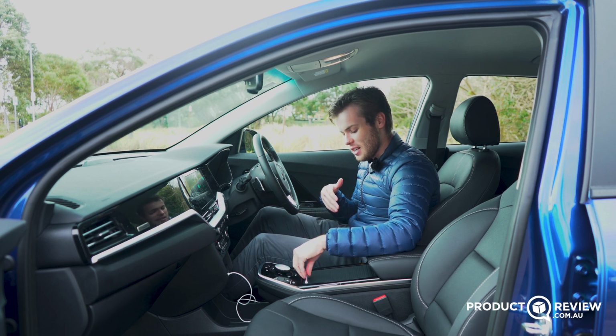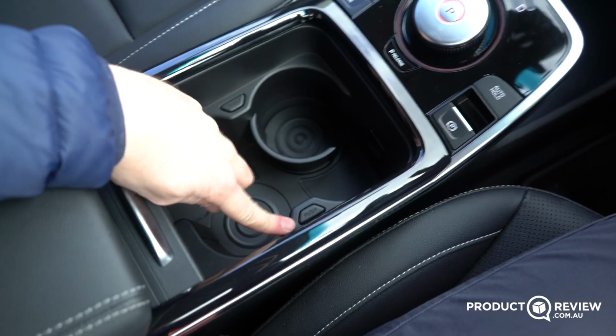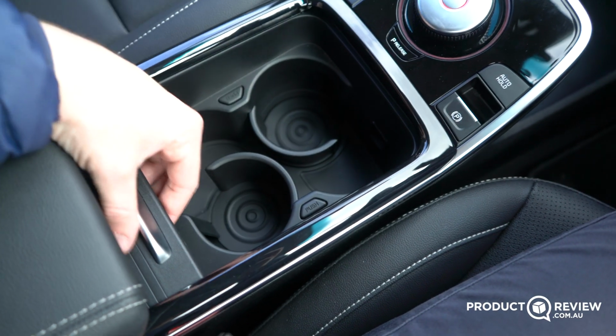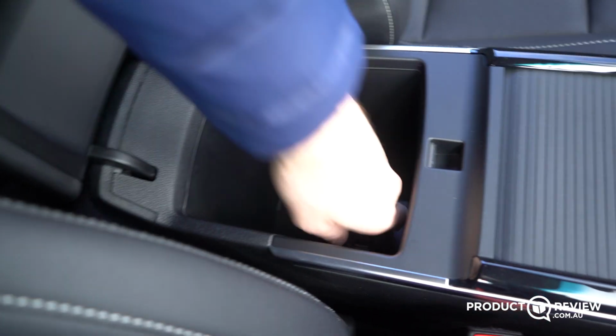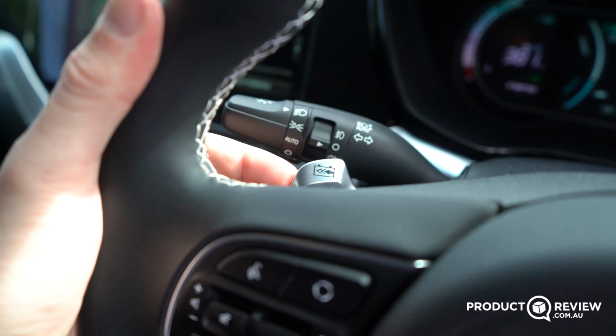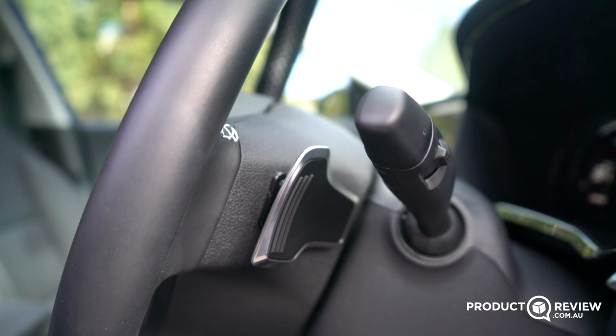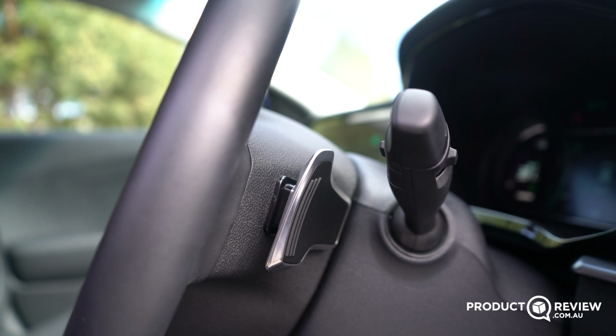There's also drive modes in here. There's plenty more storage below that too, with some pretty cool cup holders which have a nice little design in here. Center glove box is very standard, something you'd see on a petrol car. And then with the steering wheel, I like how it feels. It's got this nice little leather wrap around and stitching, but also there's these paddles on the back. This just has a single gear, so these aren't for changing gears. What they are is for adjusting your regen, which we'll see how that affects driving just a little bit later.